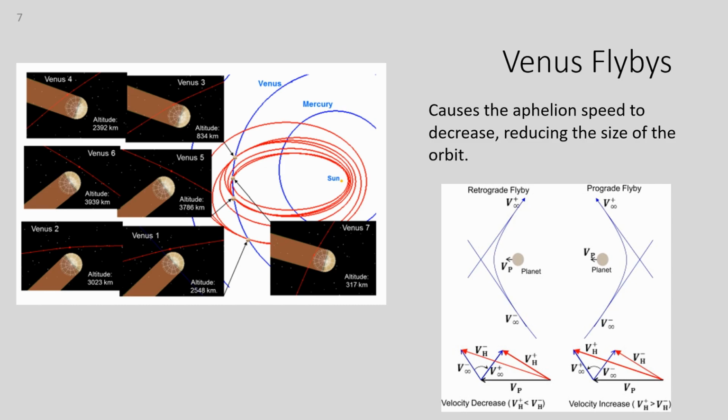So the v minus infinity and v positive infinity are relative to the planet, and from conservation of energy in the frame of the planet, these are equal in magnitude, given that it's coming in and out of the well. But because the planet is moving relative to the Sun, these vectors can add through Galilean transformations, and as such, you can either increase or decrease the velocity relative to the Sun, where in our case we would be using a retrograde flyby to decrease the velocity.